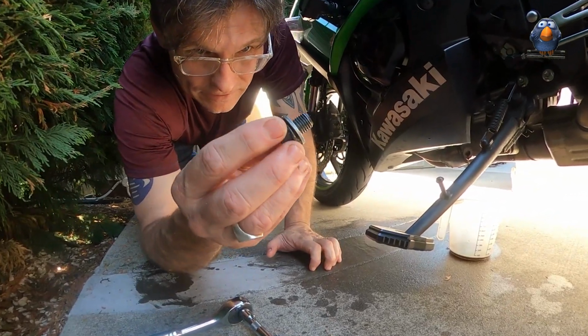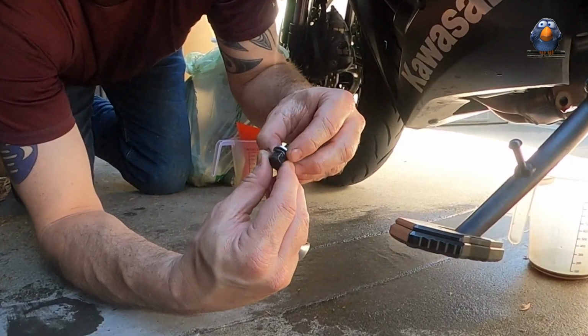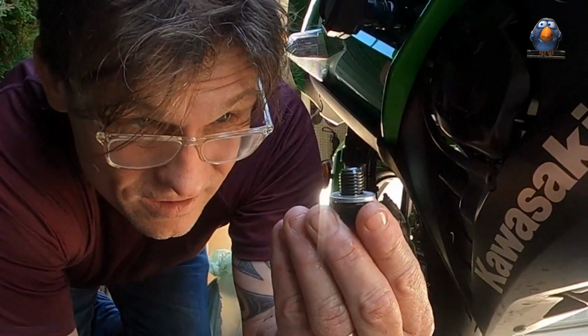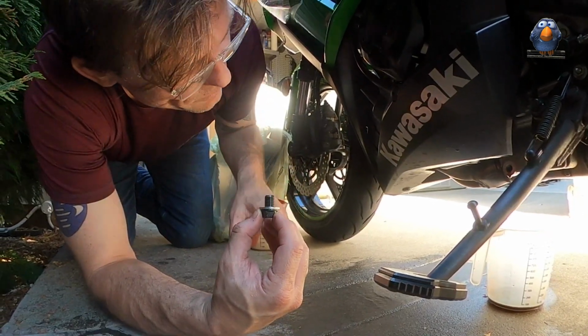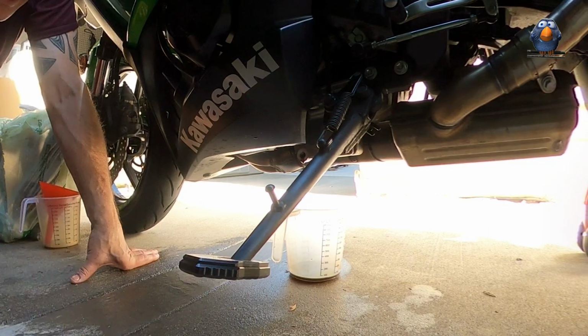This is the bolt, and before I put it back, I don't know, that doesn't look like a crush washer to me. Does it look like a crush washer to you? I mean, it must be. They wouldn't have put anything else but a crush washer on it. It looks in excellent condition, so I'm not going to put a new one on. I'm just going to put it back like that after it's finished dripping.